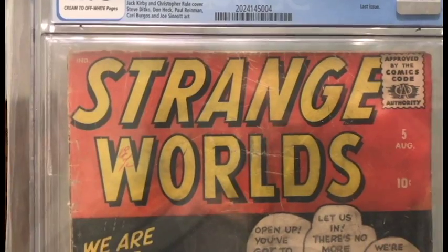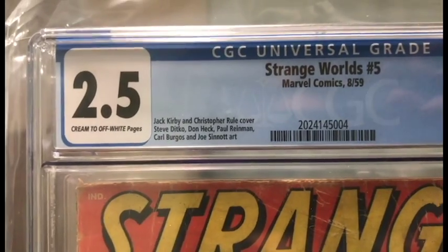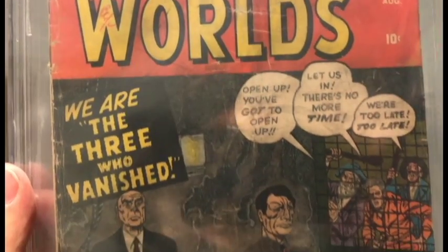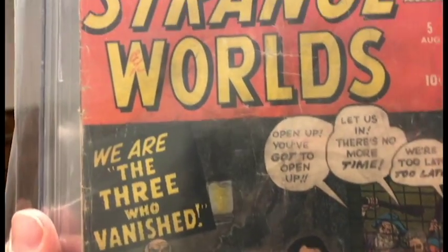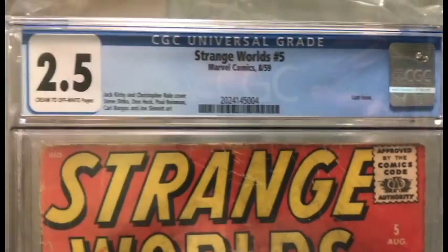When I found it, I looked through it and kind of recognized it, and I researched it a little bit. Some of the artwork and the story, I mean, Steve Ditko is involved in this comic book. So Strange Worlds issue number 5 from 1959. This might be the oldest comic I had in my collection.